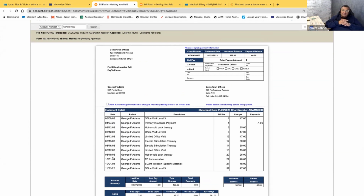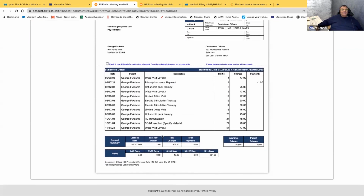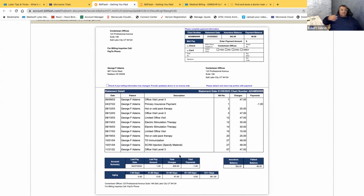Also, when you're sending the statement, you can actually tailor it to have a custom statement. Maybe you spoke with Adam on the phone and you want to acknowledge what you just agreed on, and write, this is your latest statement, and this is our payment arrangement that you have. So by tailoring the statement, you can write the message and customize it.